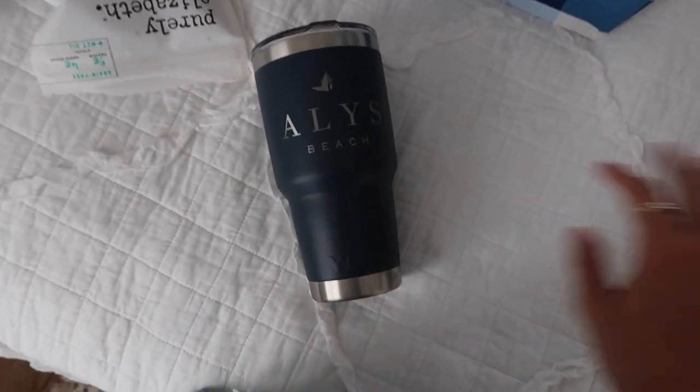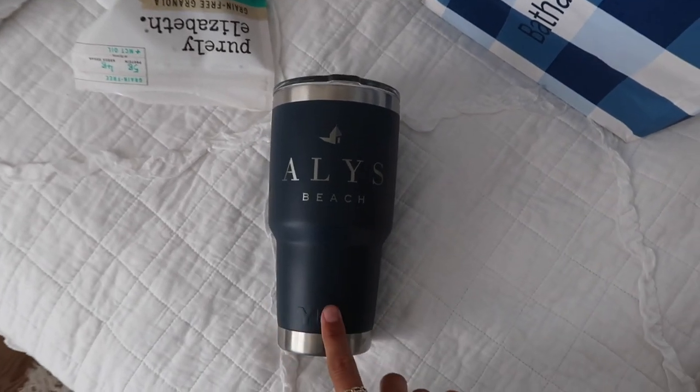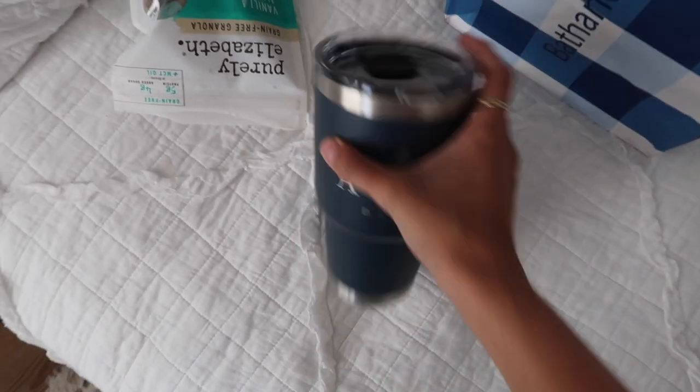I liked the navy of it for some reason. I have a white one and it gets so dirty. So Yeti cups, if you guys don't have them, they keep your water cold for so long.